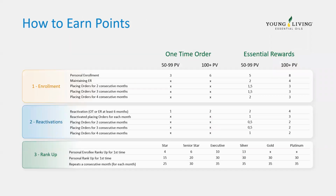So this is an overview. This is a great slide to print off and have with you. And I'll take you through each of these sections. So I'm not going to go all the way through this because as I share the examples, it all becomes clear. But safe to say, if you enroll new brand partners now within this period, so you may have already done that, and you enroll them on Essential Rewards, you can see how the points really do add up.